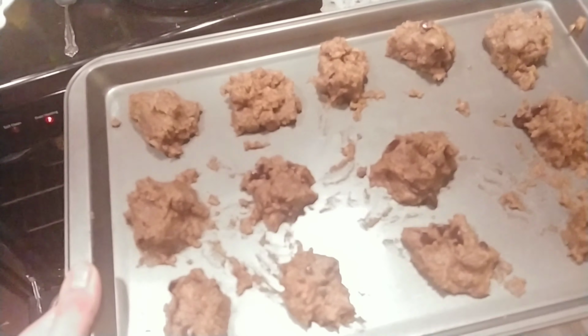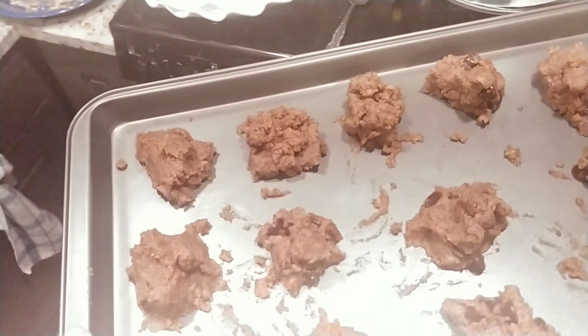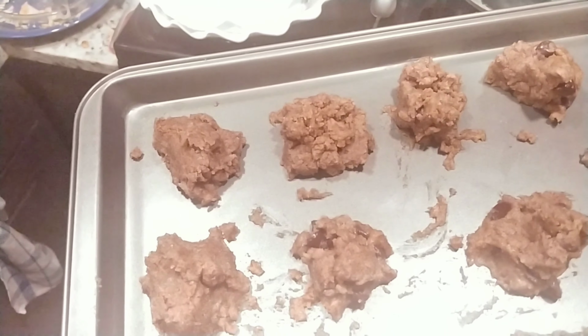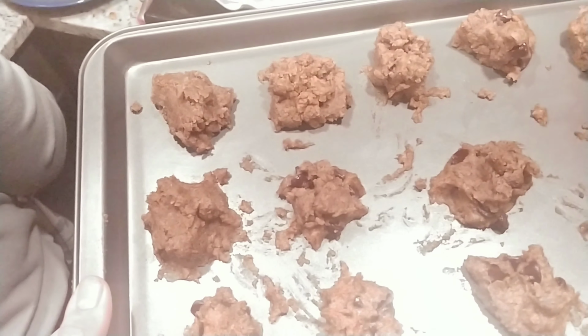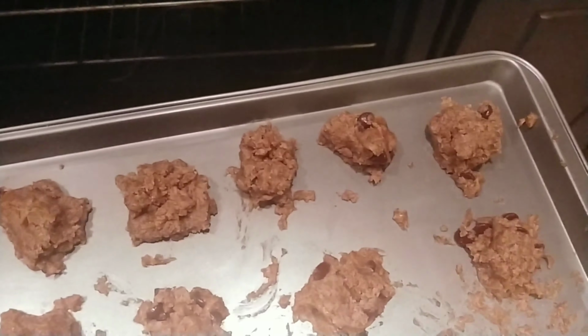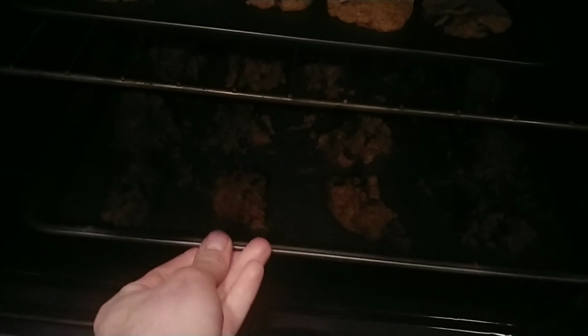These are the final cookies to go into the oven. These cookies will be set at 45 minutes at 250. This will give them a nice golden brown coloring like your typical cookie at a higher temperature. Back home from the studio, and time to do a taste test.